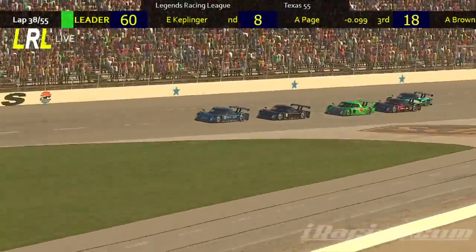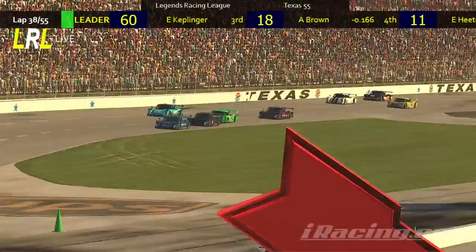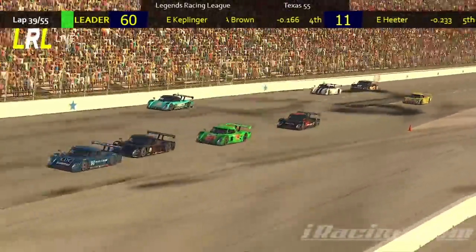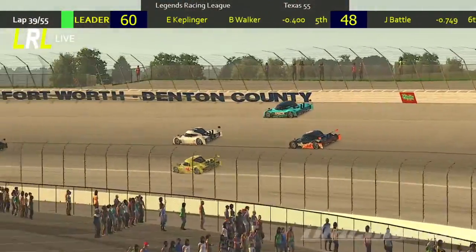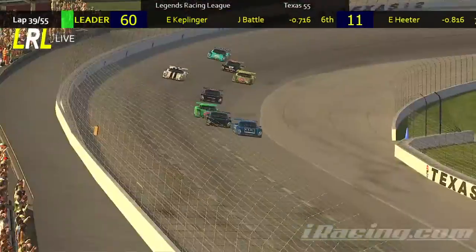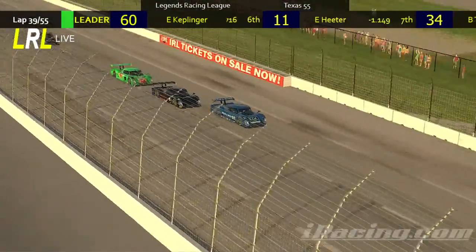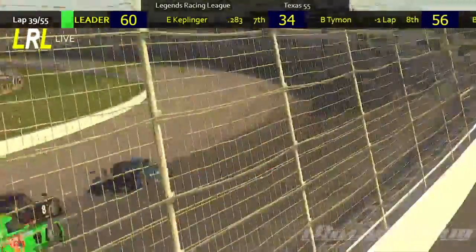I think Aaron Brown doesn't have one left. Benjamin doesn't have one left. Here comes Heater, huge run. Heater to the outside. As he falls back, actually, it's one faster pair. So Heater falls back yet again from the front pack, as I think he's just taking it easy because he already used his faster pair possibly.